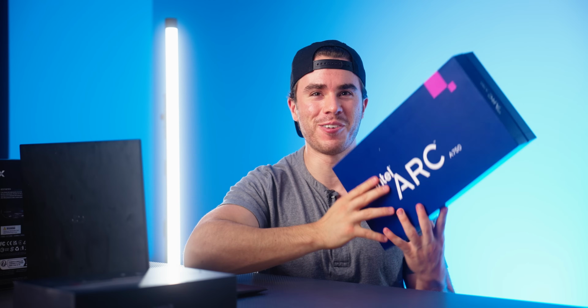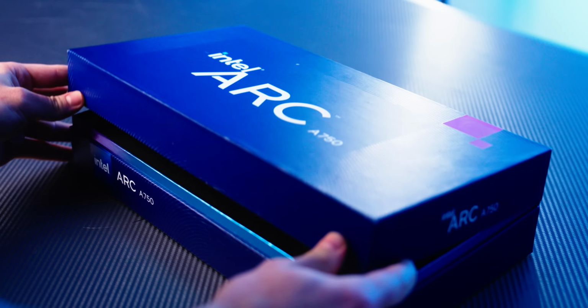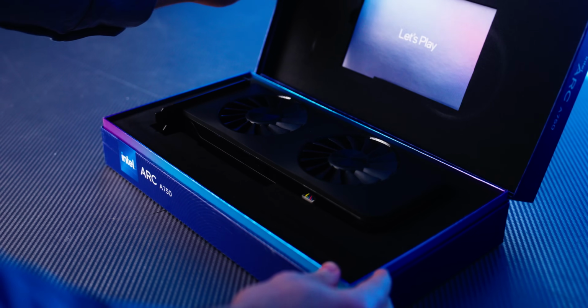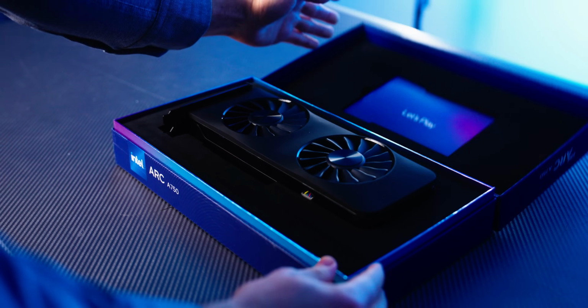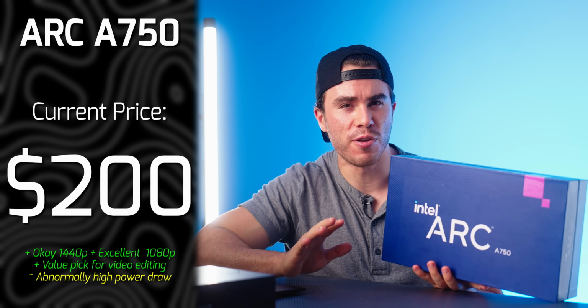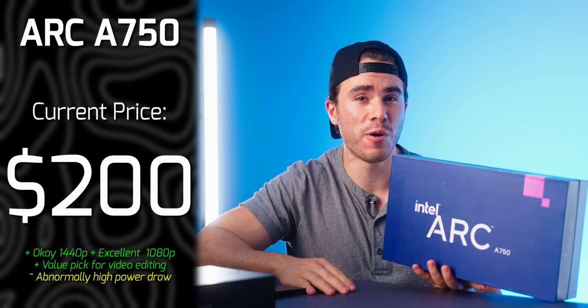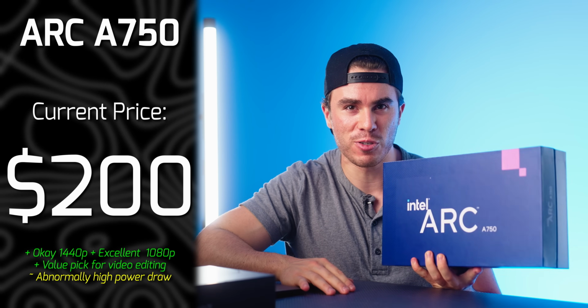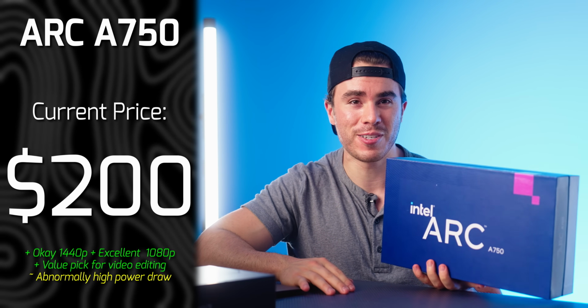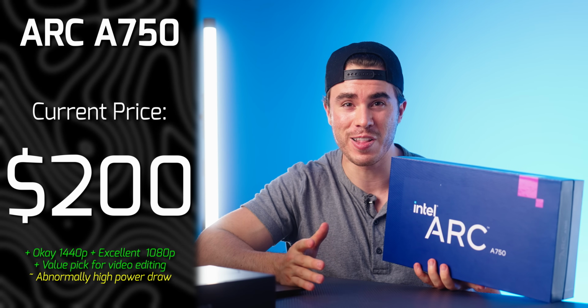But I do want to give an honorable mention to another Intel ARC graphics card in this price range, the A750. This could be had for $200 on the dot, which is all right. Would I take this over a 6650 XT though? Because although the 6650 XT can be had for about $230 and was about $220 last month, this is about $200. If I had an extra $20 to $30 to spend, I would look at the 6650 XT. It's just slightly more well-rounded.